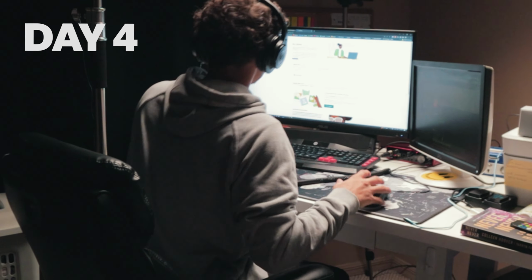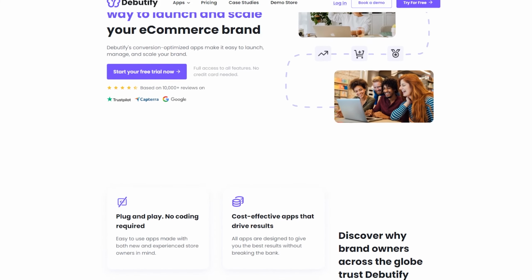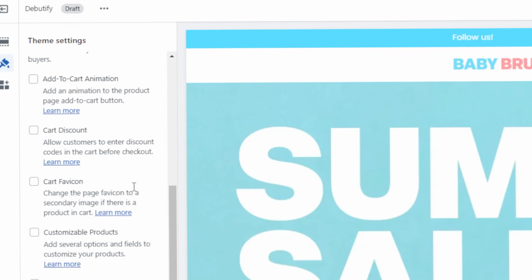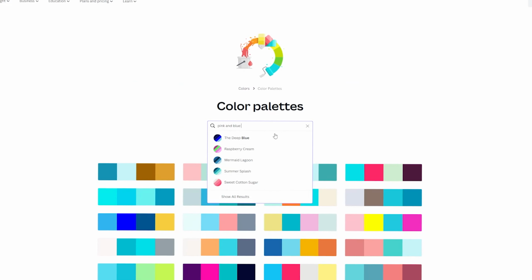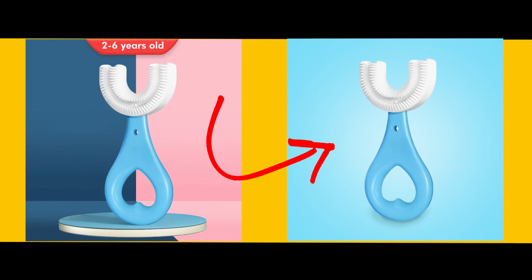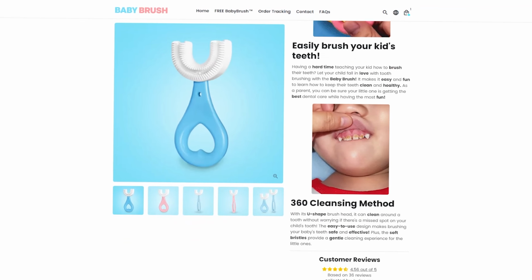On day 4, I instantly hopped onto my computer to get started on the website. In my previous videos, I used the Solo Drop theme, but today I'm going to be using a different theme called the Beautify. This is a paid theme, however, but it looks super clean and has a bunch of integrations built in already. I also decided to use a color palette to start branding the website and chose a light pink and blue color scheme to correlate with the product. And after photoshopping the product images and GIFs for my product description, I imported a bunch of reviews to my website. And here's the final result.